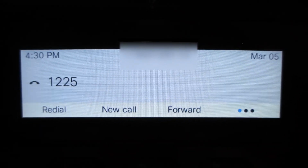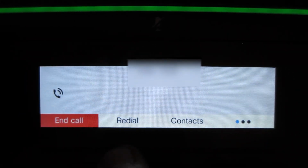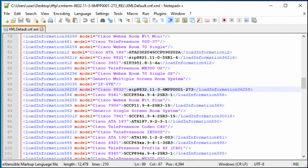It went ahead and downloaded the extension 1225. The phone number at the top, we'll check. Yeah, we have dial tone, and we're pretty much in business with the phone. Okay, we're going to go ahead and take a look at the XML file now.